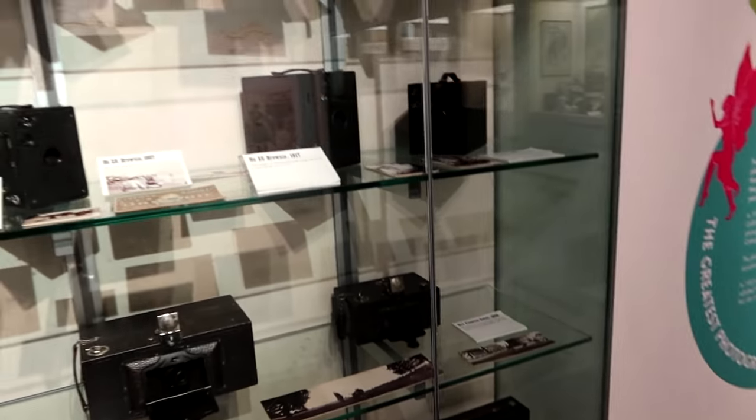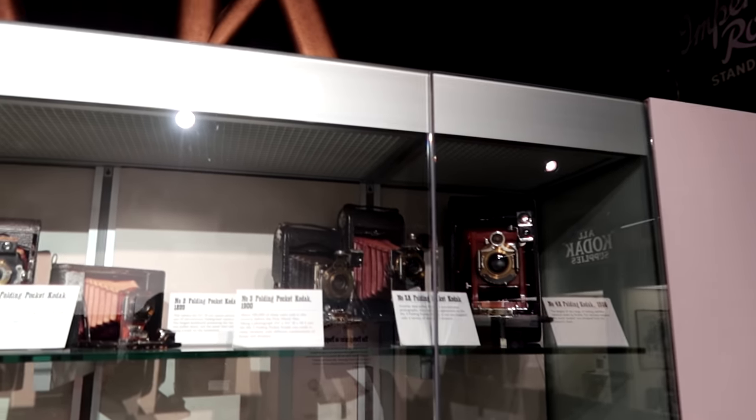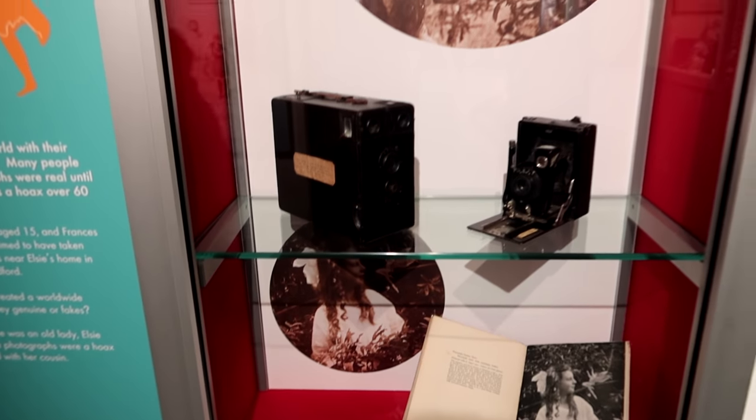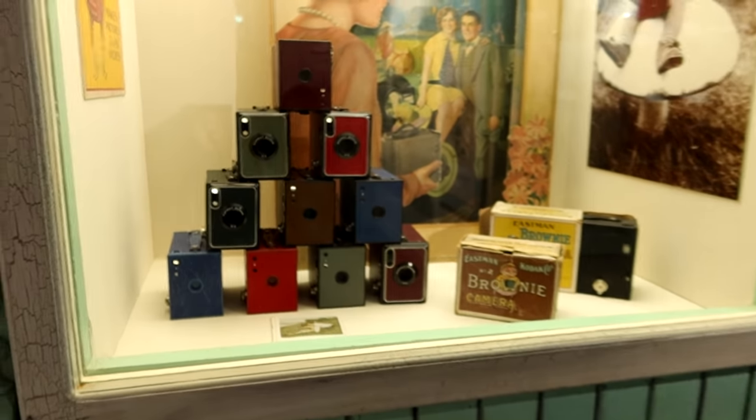George Eastman invented Kodak. Yeah, we're going to get there in a minute. Look at all the old film cameras from the 60s and 70s. Yeah, that's your sound. Beautiful, huh? How well made that is. That's good. And then they started bringing them out for everybody.